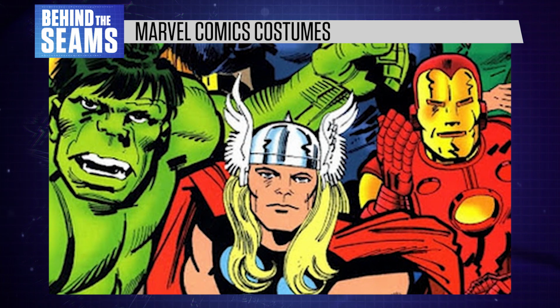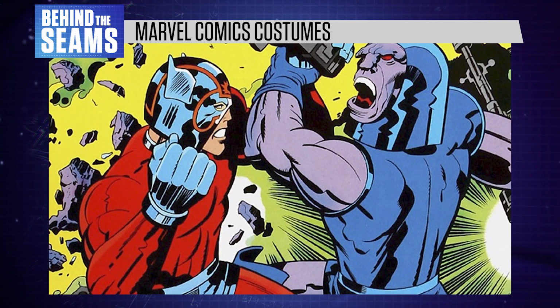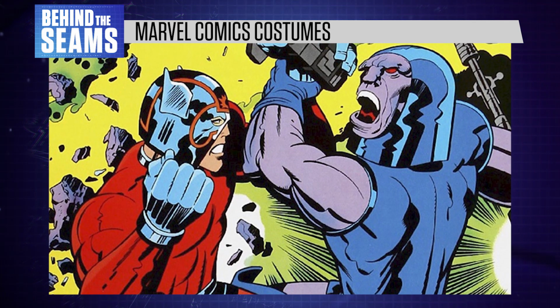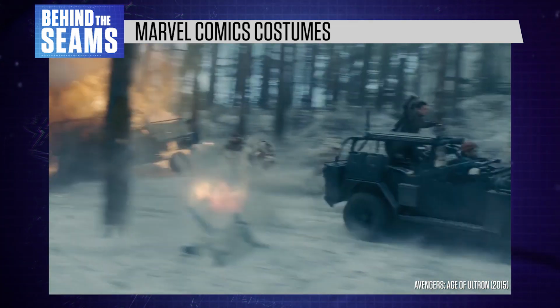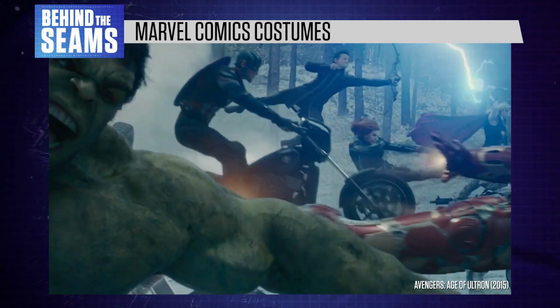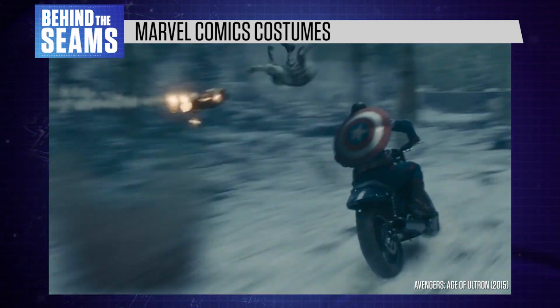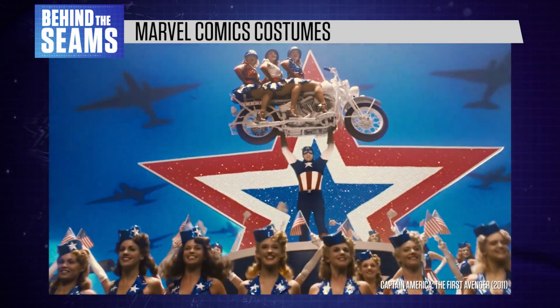There are dozens of other examples, and if you go back through Marvel history, you'll find game-changing work by iconic artists like Jack Kirby and Steve Ditko. But for the most part, this kind of visual flair is missing from the MCU's costumes, camera work, and production design. This isn't to say that the MCU's costumes are actively bad.